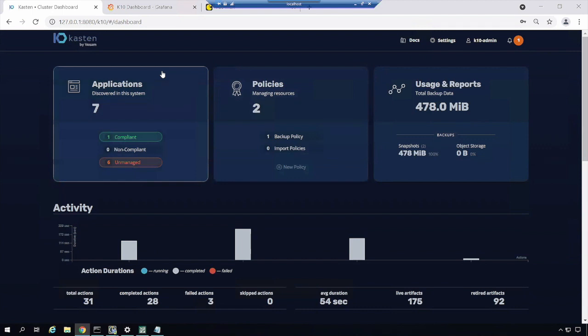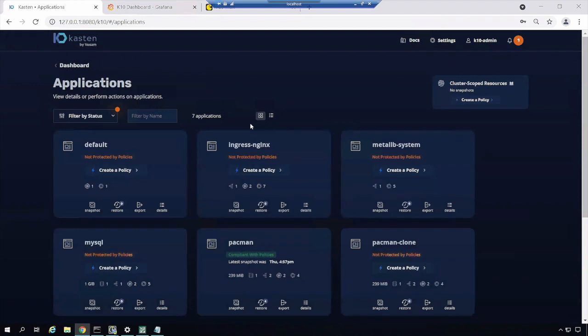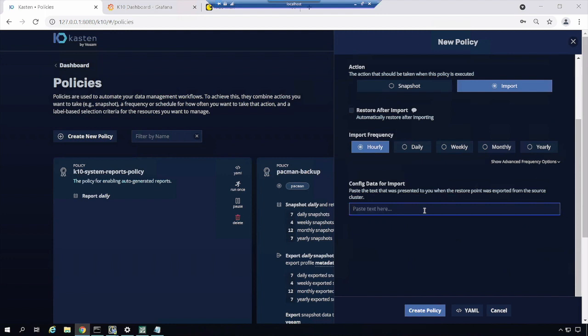Can you also copy snapshots from one cluster to another? Say this is my production cluster, something went weird, and I want to take a snapshot of that and move it into a testing cluster to see what happened. Can I do that pretty easily? Yeah, absolutely. We have the concept of an import policy as well. I've talked about create policy, and I've generally always spoken about this being a backup. But we have the ability to do an import policy, which is importing from any object storage, providing you've got this config data like this.